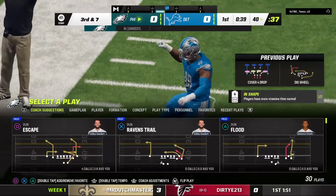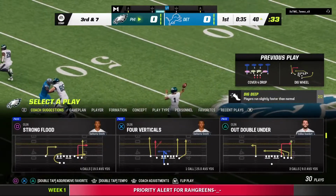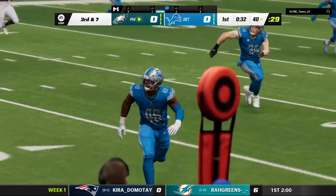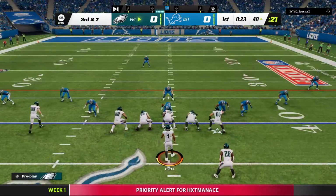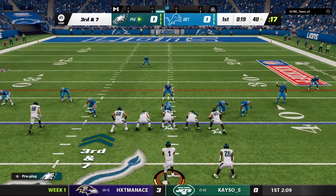3rd and 7 now. As a defense, you're more balanced when you're in zone coverage because you're able to keep your eyes on the quarterback and see the play develop in front of you. You're able to keep the quick pass in front of them and stop it right at the line of scrimmage. Here's play number 7 on the drive. This is 3rd and 7.